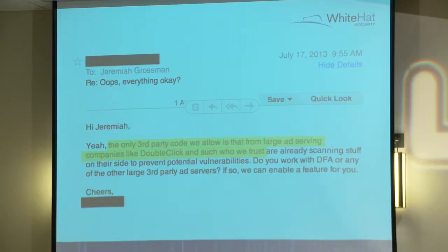But I figured if we showed up with enough money and asked enough people nicely, even the ad networks that don't publicize that they allow JavaScript probably would have some method of allowing us to write our JavaScript into the ad. So then there's another type of network. I'm not going to call it an ad network, that we utilized in this research.